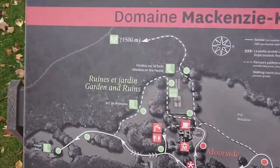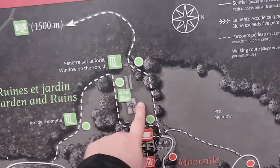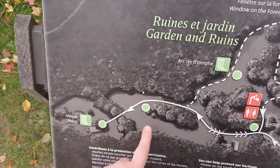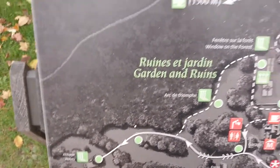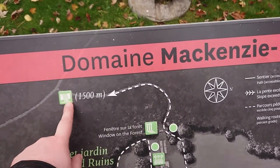Okay, so I figured out where the falls are. If you go straight past the garden, there's a trail. I was heading this way, but it's actually this way. So I'm gonna try and see the falls.